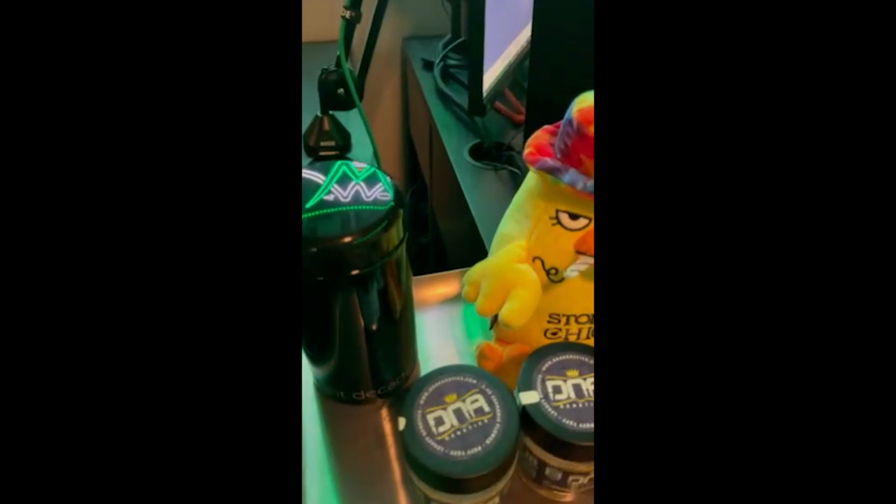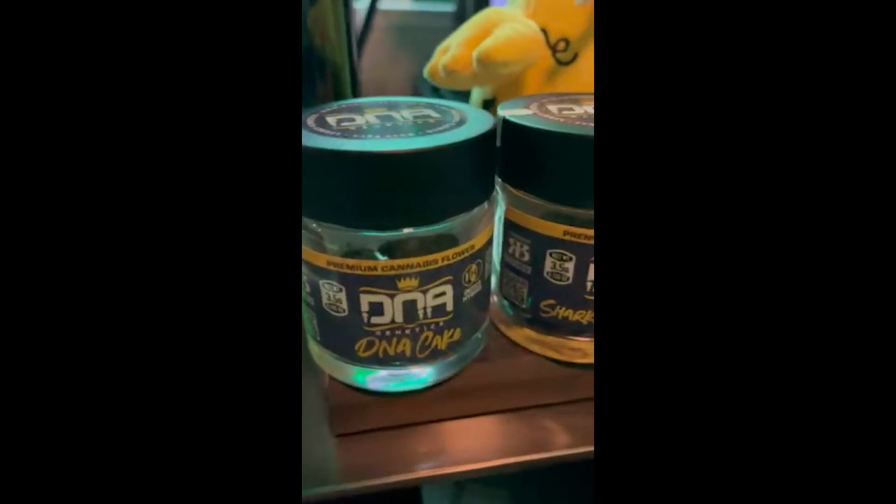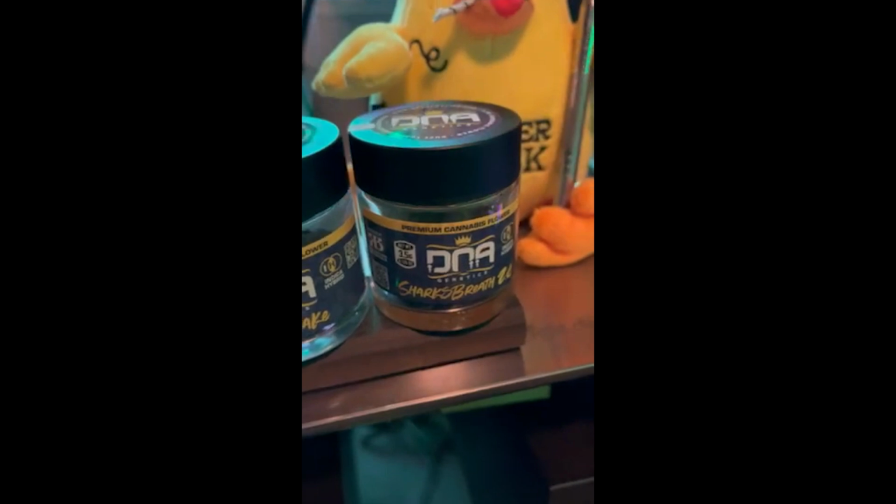Their effects are body high, euphoria, relaxing, tingly. I got the tingles. And uplifting. Here, you ready? This strain of DNA Cake is best for anxiety and chronic pain.